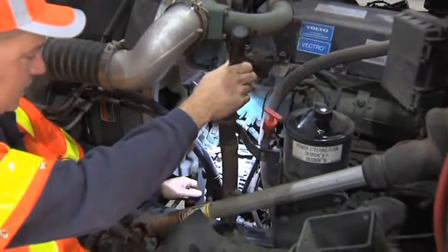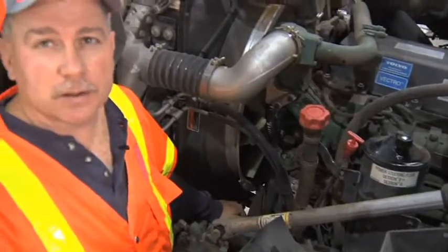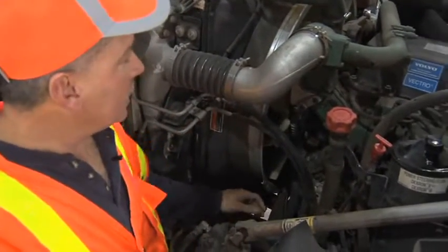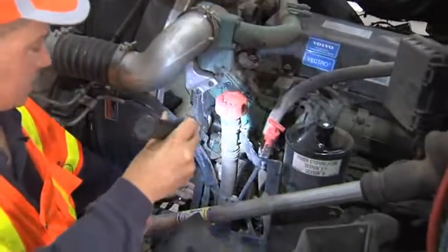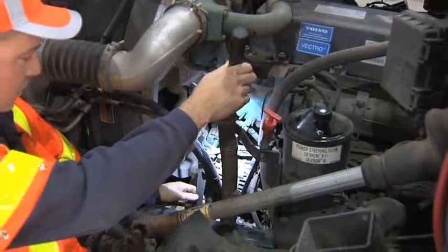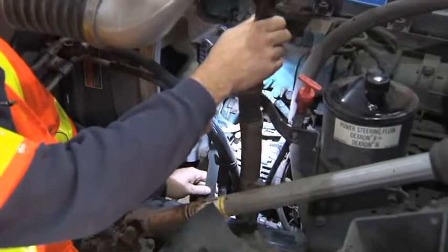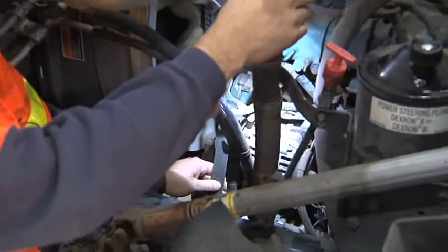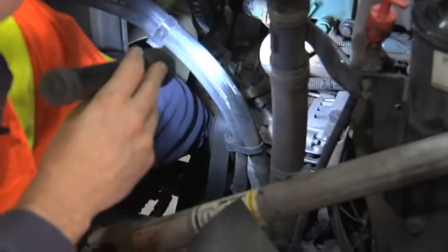As you're checking your belts and hoses, it doesn't matter which side, you just want to make sure you're very thorough with it. Checking each one for leaks in your hoses, coming down into the belts, making sure that they're not cracked or frayed, making sure there's no more than 1/2 to 3/4 of an inch of deflection on it. We're checking back here at the main belt, making sure it is not cracked or frayed and that there's a proper tension on it as well.